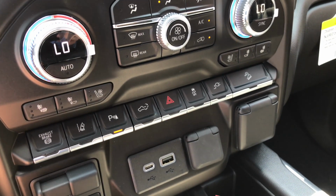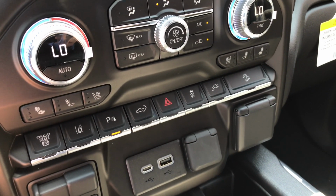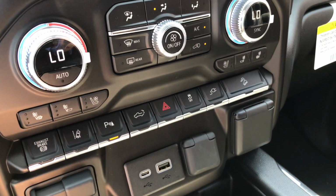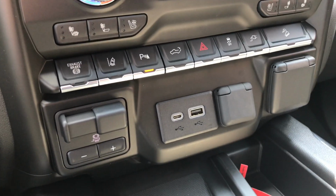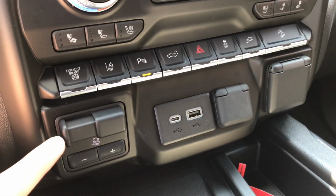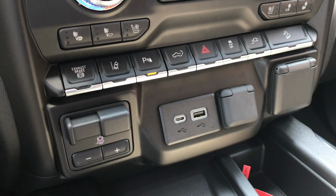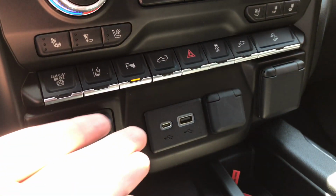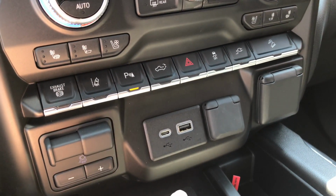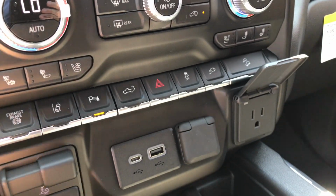Exhaust brake, lane keep alert, hazard lights, parking sensors, traction control, and then on the right side, hill descent control for the Z71 package. Now, we do have an integrated trailer brake controller, which has moved from the previous body where it was on the left side of the steering wheel there. More power points, 2 more USBs, a 12-volt power plug, and then a full 120-volt house jack over here as well.